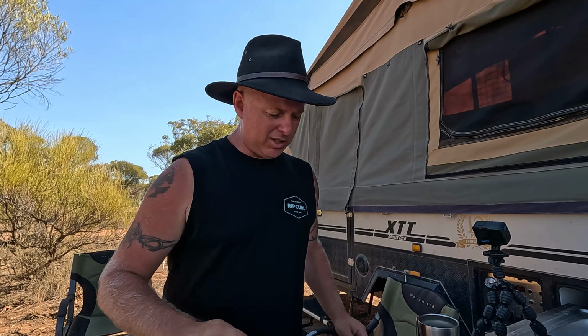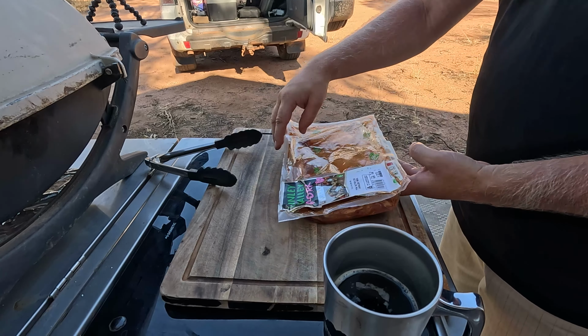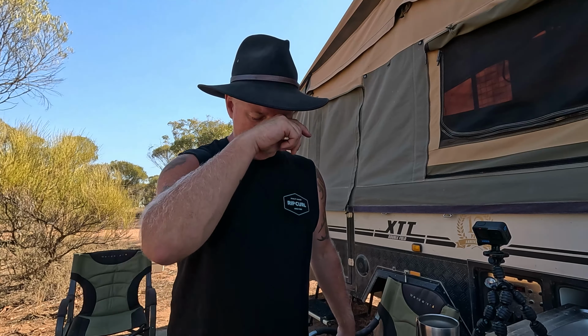Dinner now is a pork butterflied shoulder. It's like a Greek sort of seasoning there. So this one again I just picked up from Farmer Jack's, but you can get it from Coles or Woolies or whatever. And this one is a little bit bigger. Might have got a bit carried away. This is 1.2 kilos.